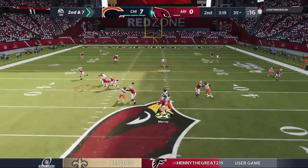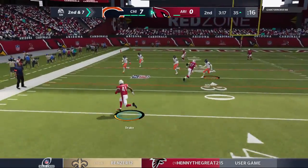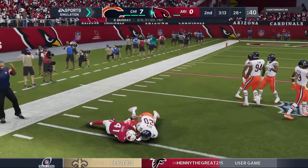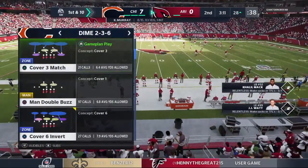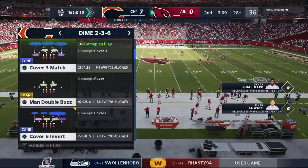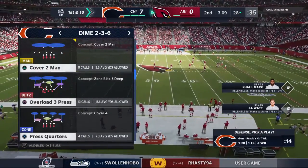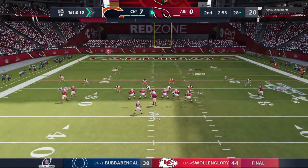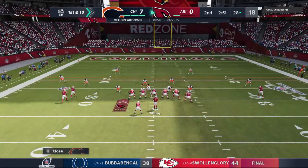Now Murray again. He'll set up the screen to Drake. And he'll go down at the 28. 7 yards there and a 1st down. For a second there, I thought that might break big. Screen pass. Looked like it was coming together. Looked like there was an opening. Still, ended up with a solid gain.